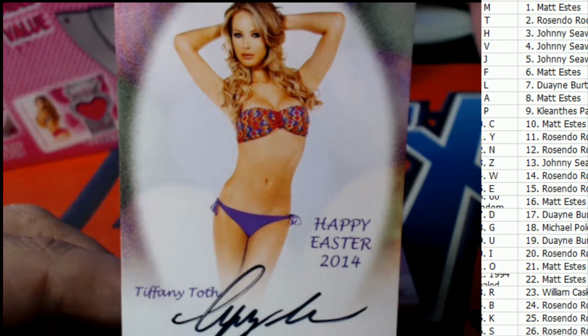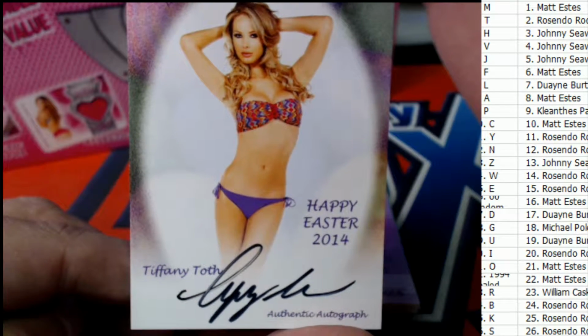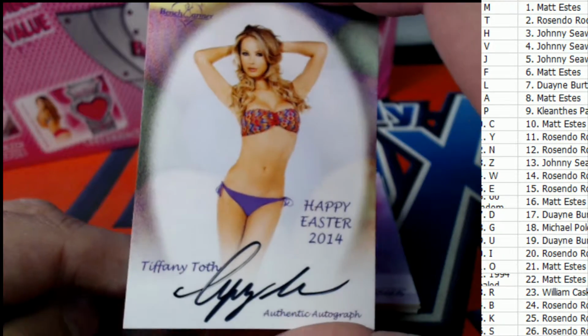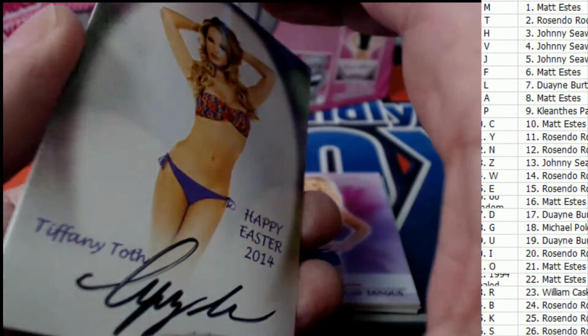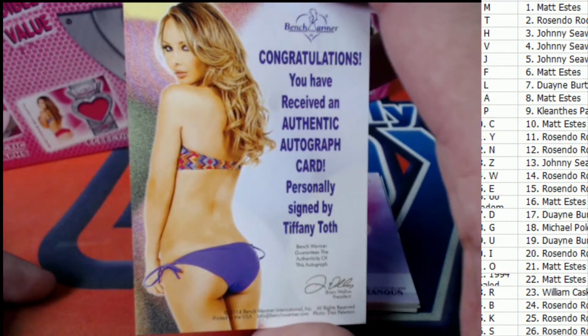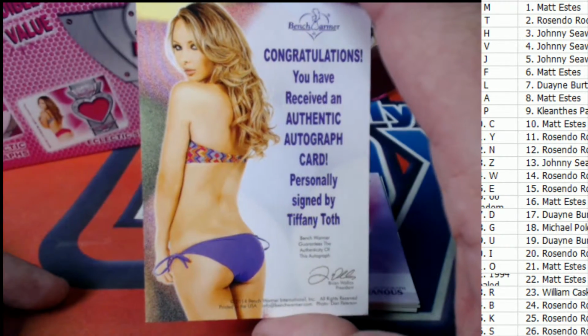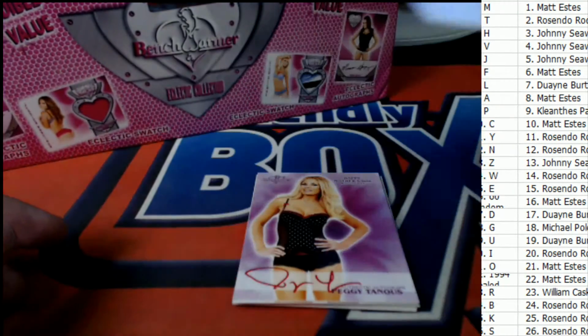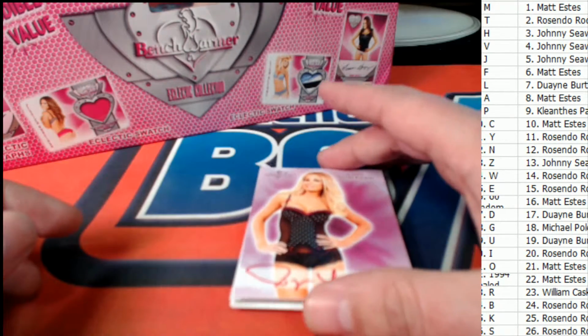Oh my, Tiffany Toth, happy Easter for Tiffany Toth from Tiffany to you in Benchwarmer Eclectic. Wonderful, lovely memorabilia in Benchwarmer Eclectic. Letter T scores this one, and that is Rescindo. Nice auto for you, sir.